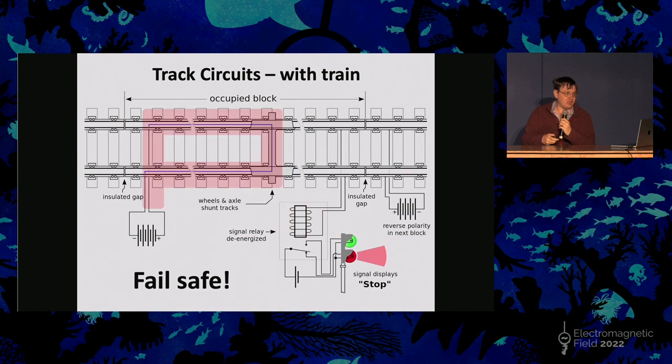However, if you put a set of wheels on the train, these wheels are metal, they've got a metal axle on them connecting them. So they short-circuit the electricity going through the track. And rather than going right to the other end of the track, it gets short-circuited and goes back to the battery. So in that case, the relay doesn't get any power. And that means that a train must be on that section of track.